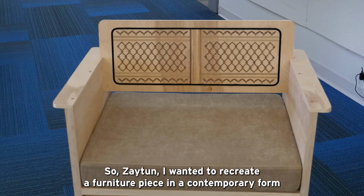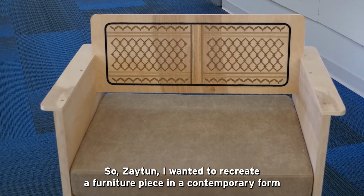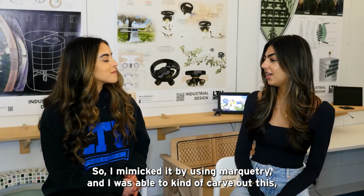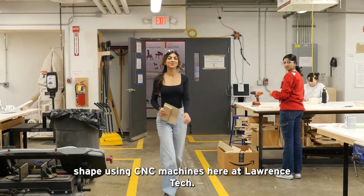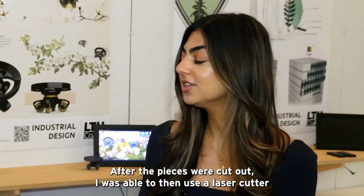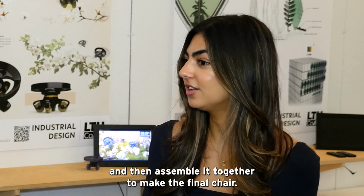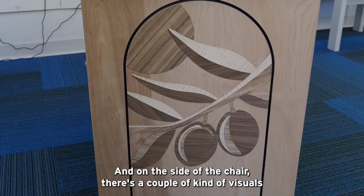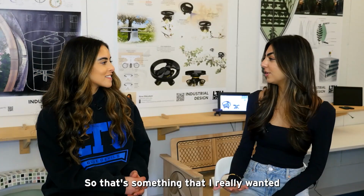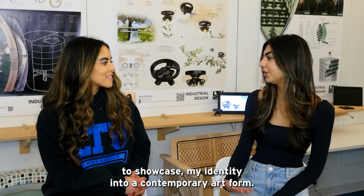So Zaytun, I wanted to recreate a furniture piece in a contemporary form by mimicking the traditional Middle Eastern pearl inlay techniques. I mimicked it by using marquetry, and I was able to carve out the desired shape using CNC machines here at Lawrence Tech. After the pieces were cut out, I used a laser cutter to do all the intricate design work and then assembled it together to make the final chair. On the side of the chair, there are a couple of visuals showcasing the actual zaytuna on the olive branch itself. That's something that I really wanted to showcase, my identity in a contemporary art form.